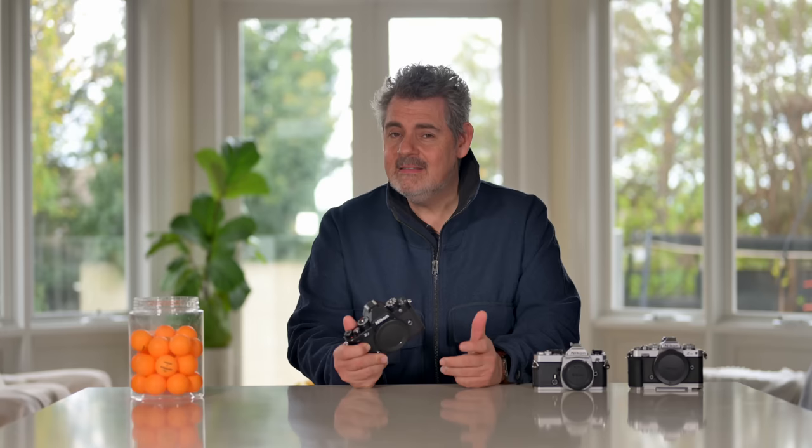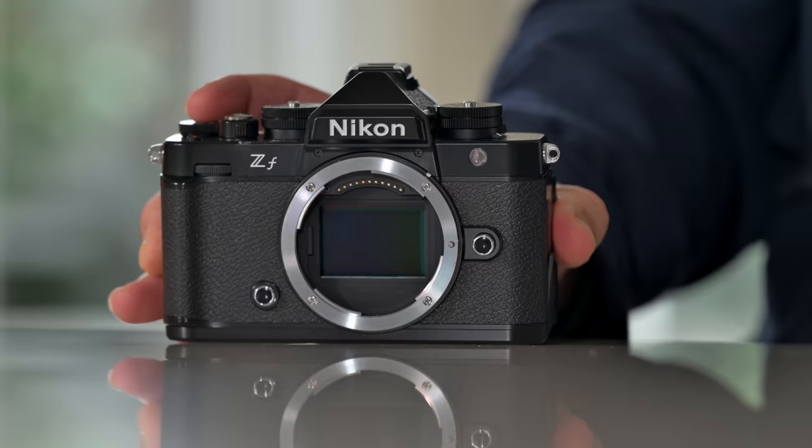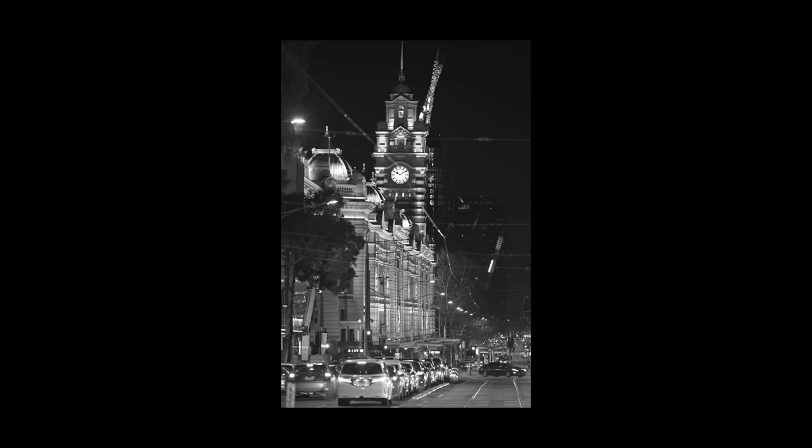This camera is bigger than the Zfc. Makes sense because it is a 35mm sensor. And to the best of my understanding, this is a new 24-megapixel sensor. Now, what this does for us is it means it has large photo sites. And what large photo sites are good for is shooting in the dark. They're great for pushing up your ISOs.